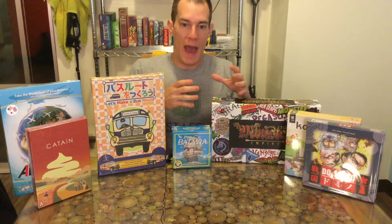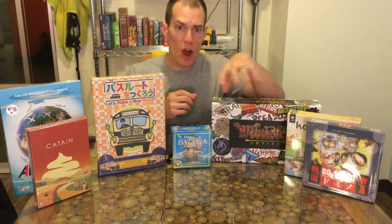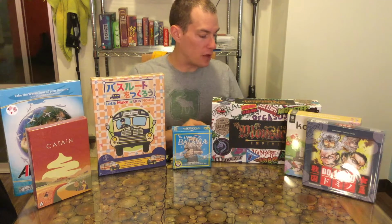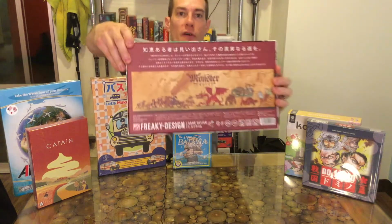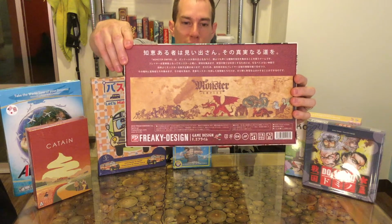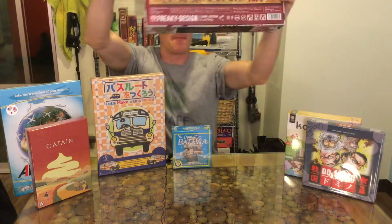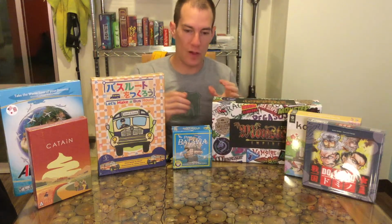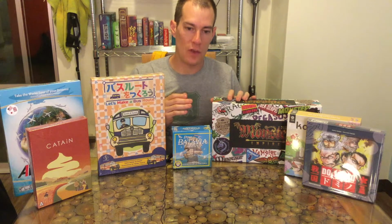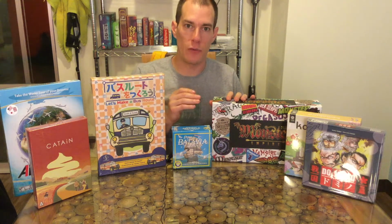Essentially, you have a kingdom with 6 different regions in it, each occupied by different monsters of very high flavor and character design, as you can probably see on the back of this box. But the premise is you have to tell 3 facts about the monster you plan to attack.